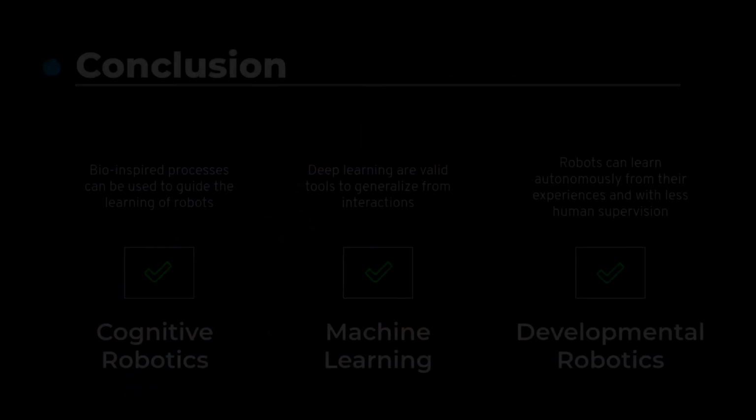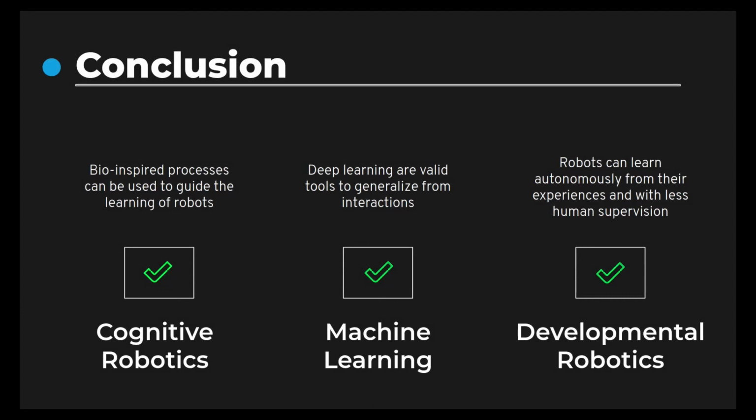While the trained network doesn't reach state-of-the-art performance when compared to other deep networks, these results are encouraging because we show that it is possible to use bio-inspired processes to guide the learning of robots. The data gathered automatically during a game-like interaction can be used to train a deep network that successfully learns to detect faces and generalizes to new scenarios. Finally, this process doesn't require human supervision, so it can be run for a longer period of time to collect more and more evidence to improve the performance.